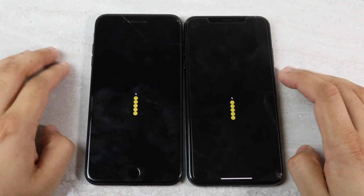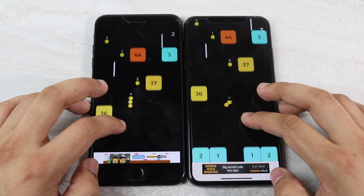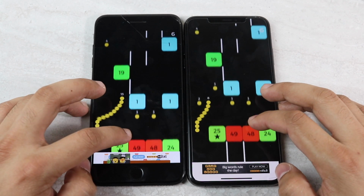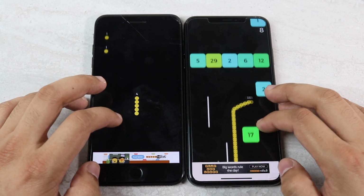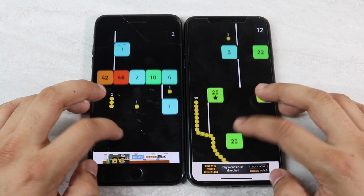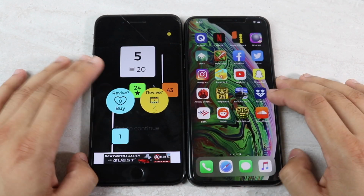Let's get into some gameplay. I've noticed that on the older devices it does tend to glitch up a little bit more, especially when the vibration motor is on. And I can tell you that right now the 7 Plus is noticeably glitching up more, and you guys will be able to tell. Is it a crazy difference? Is it going to affect your gameplay? Not at all. It's going to be almost exactly the same. But you'll probably be able to tell, if you're comparing it side by side, you might feel oh my god, my phone is so slow or whatever, but it's really not that big of a deal.